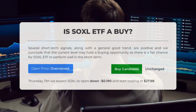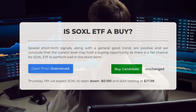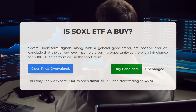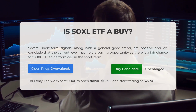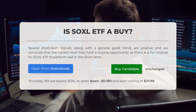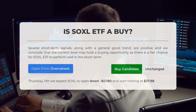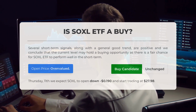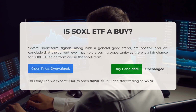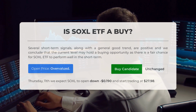Is the SOXL ETF a good investment? Based on several short-term signals and a positive overall trend, we believe there may be a buying opportunity at the current level. There's a fair chance for the SOXL ETF to perform well in the short term. However, upon analyzing the volatility and movements from the last trading day, our systems indicate that the current price is overvalued. For Thursday, January 11th, we anticipate the SOXL ETF to open down $0.190 and commence trading at $27.98.